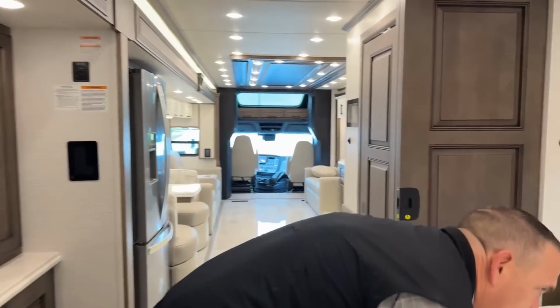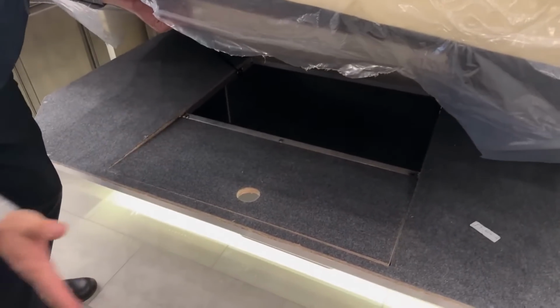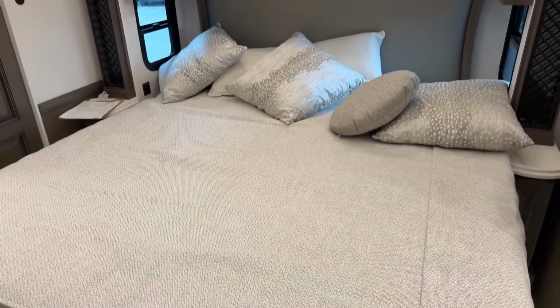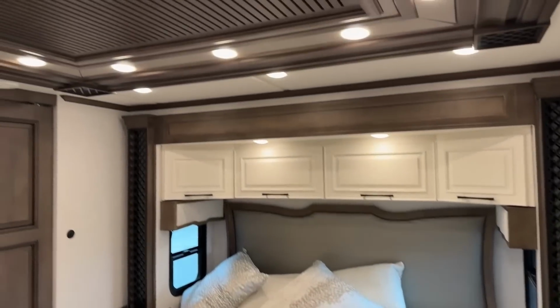Under here it's a little different. That's why you see those. So you got storage under there, and when this is closed you can still get to it right here. So it's a little different storage thing, but you do have the mechanisms behind here that lift the bed up and what have you. Again, the HVAC in this coach is going to be like any other Newmar. It's going to be all in a straight line.